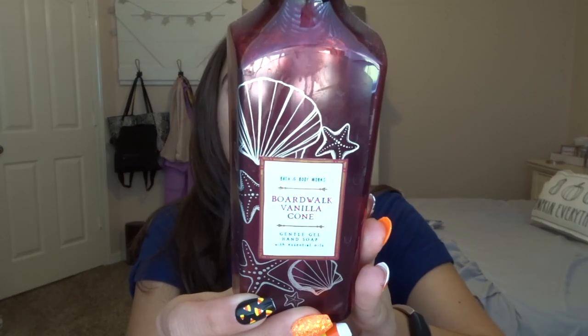And then we finished off in the bathroom downstairs, boardwalk vanilla cone. This was a really good transitional scent. It's marshmallow fluff, vanilla bean, and creamy caramel. So good. I picked this up last year too, and I picked it up again this year because it's just such an amazing like berry waffle cone scent. It's so, so good. So let's move into some body care.